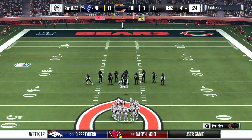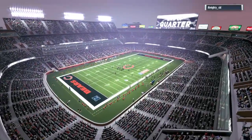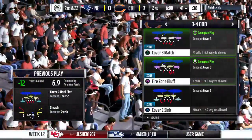And this will probably be the last play of the quarter. Alongside Charles Davis, Brandon Gaudin, it's the Patriots in possession to begin quarter number 2, but they face a 2nd and long to start things out.